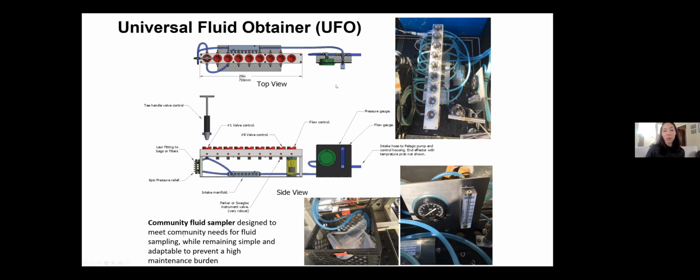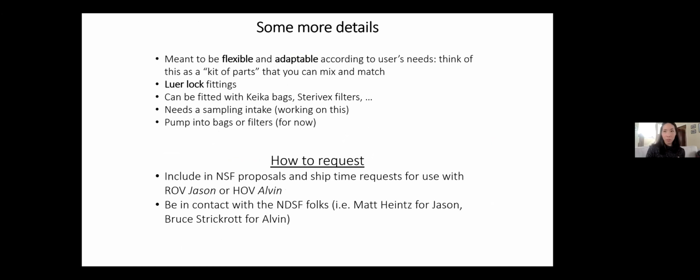So if you go to the next slide, I have a few more details. It's meant to be flexible and adaptable according to the user's needs. So Andy says, think of it as like a kit of parts that you can use to mix and match. Right now it has luer lock fittings on it. And so we did that so it could be really flexible, but that actually can be changed as well. And like I said, you can fit it with Cakeabads, Stervex filters, all kinds of things.